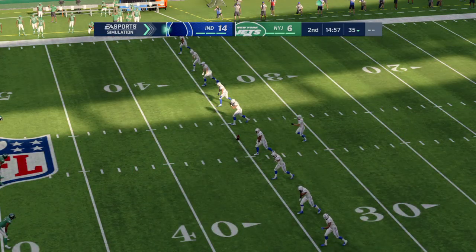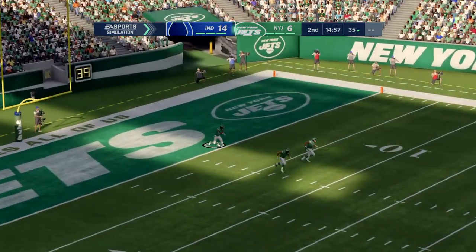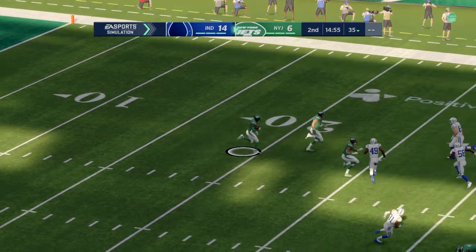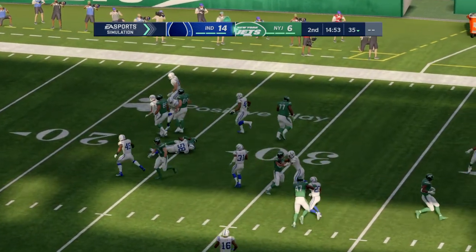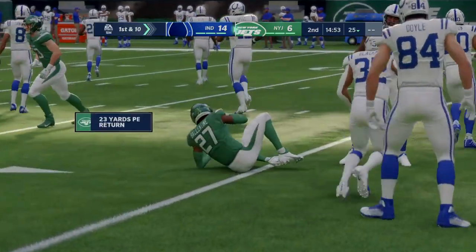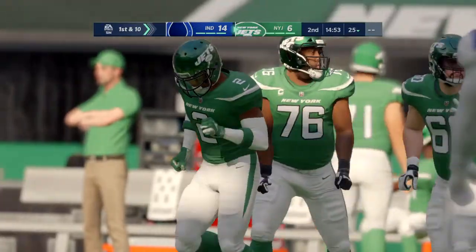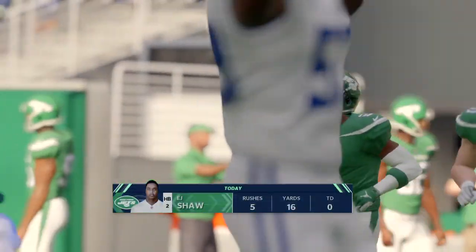Sanchez now, he'll kick it away following the touchdown. And he'll go down as this drive will start at the 25-yard line. First and 10 at their own 25-yard line. Back on offense, New York gets set to take over.